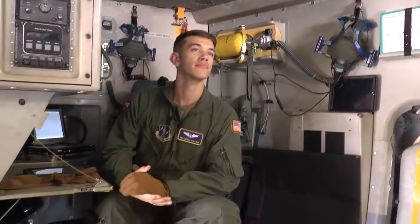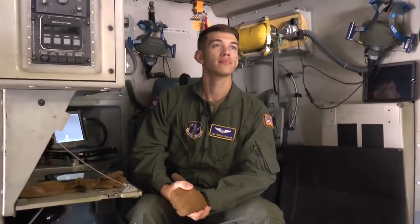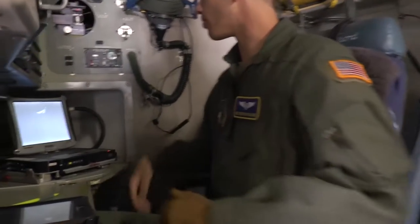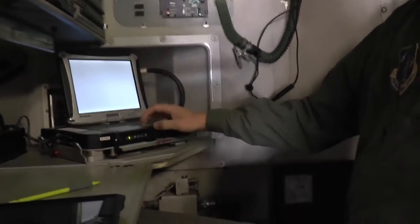All right, so let's talk about the weight and balance of the plane. Okay, so we're here at the forward Loadmaster station. Right here, we have this laptop computer. It's an aircrew data transfer device.